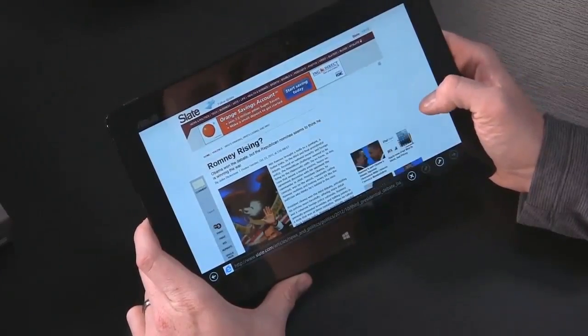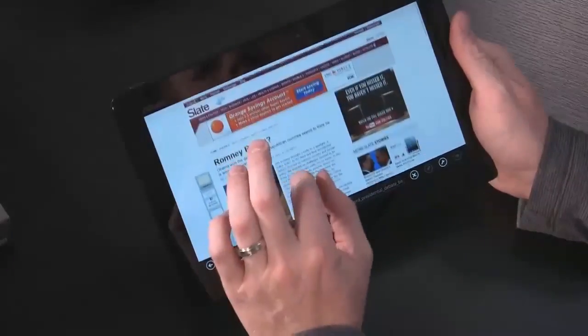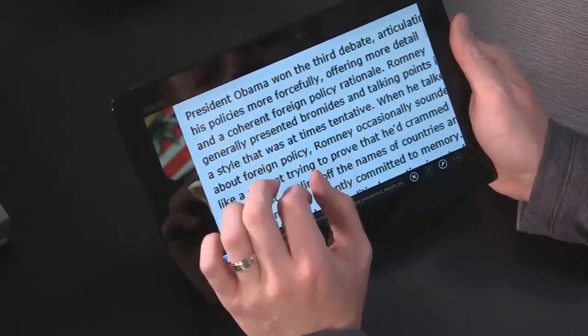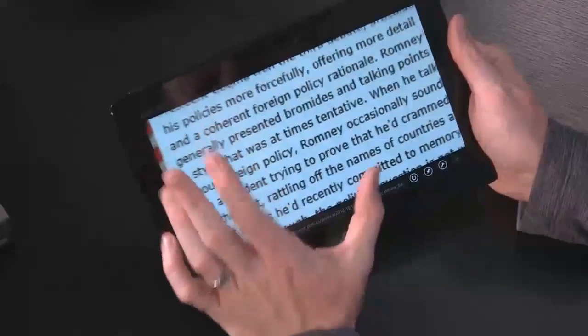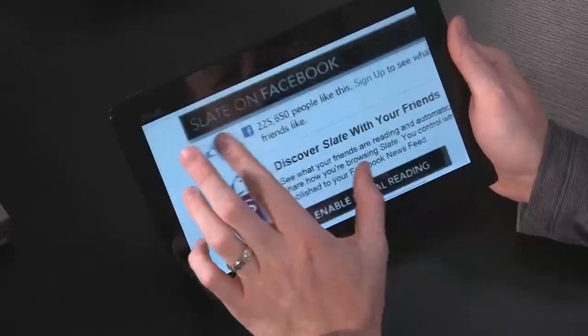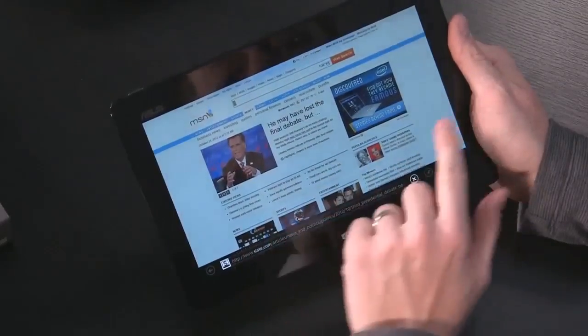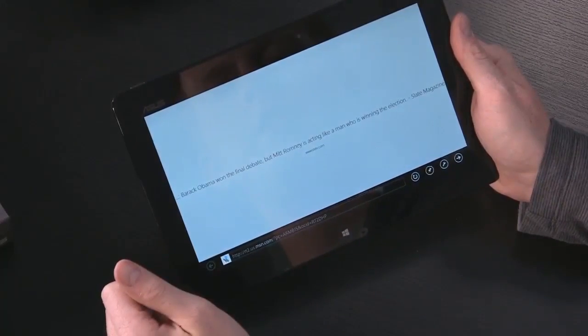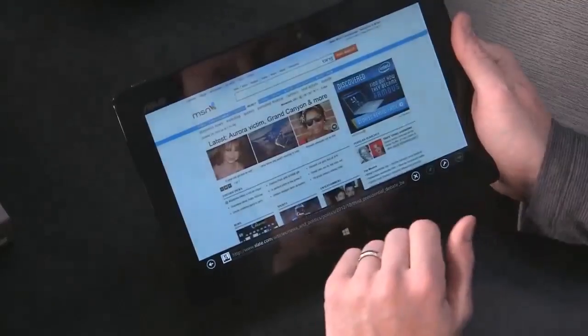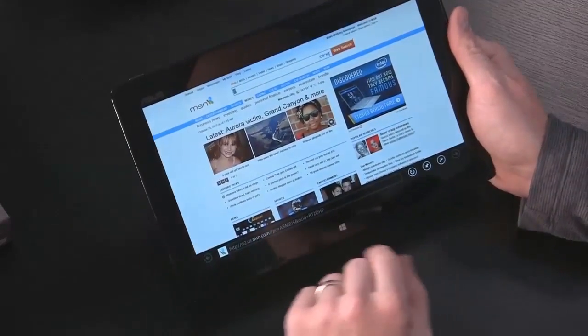Speed seems fine. I haven't seen any kind of drawbacks here. If we can try just kind of zooming. If we zoom in real quick, it takes a little bit for the text to sharpen up, but it does seem to be responding pretty well. We can go back and forward through that kind of stuff as well through the different tabs. Again, this is one of my first times actually utilizing all these applications.